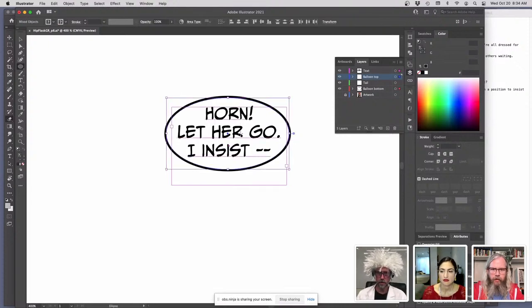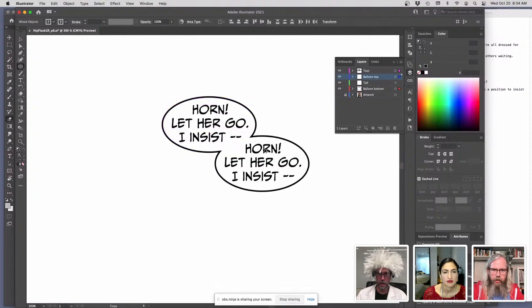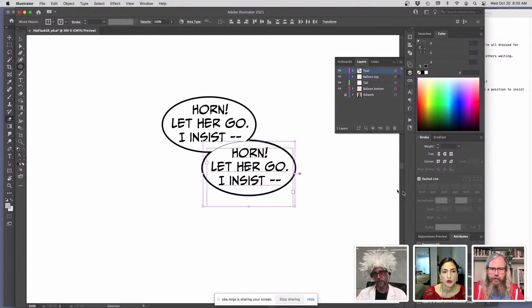Okay. And the reason we do this is because then as you're going along in your lettering and you want to join two balloons, you can just grab this whole chunk of objects, option drag, and they're automatically connected. Ooh. So cool.